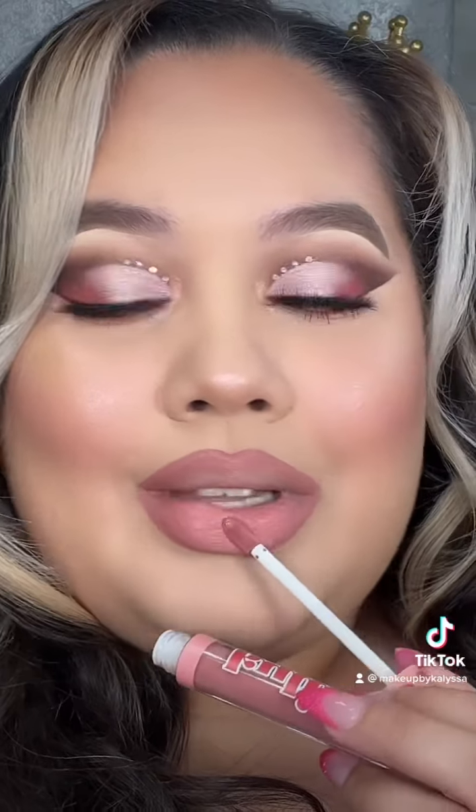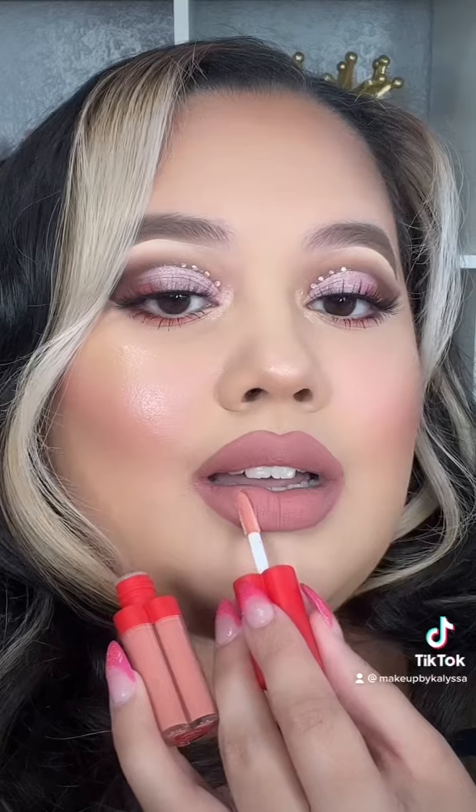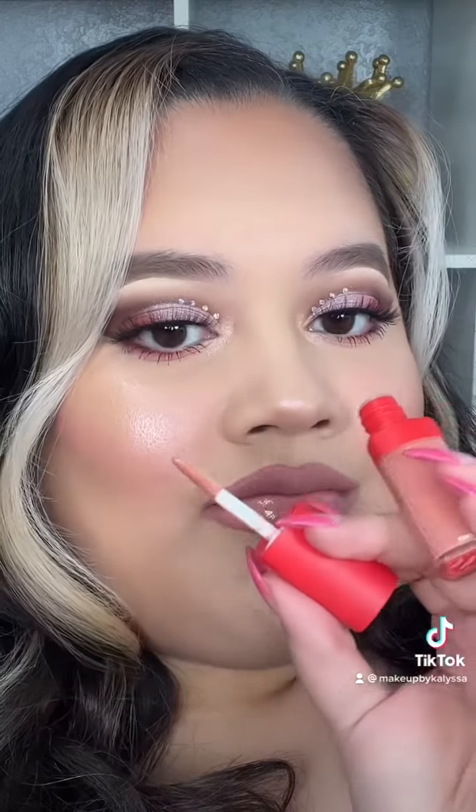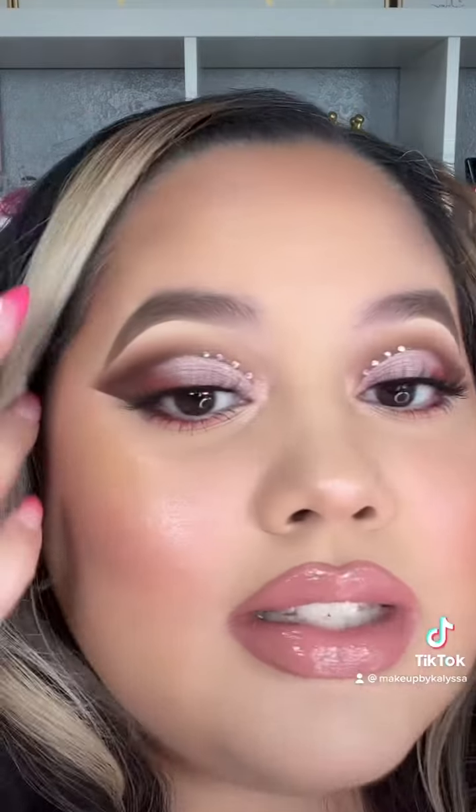Liquid lip. Final step is the lip gloss. I'm gonna be putting Miss Jenna. I wish I had Miss Jenna money. This formula is so good. Oh my goodness, I am obsessed with this makeup look.